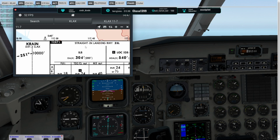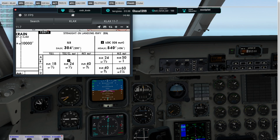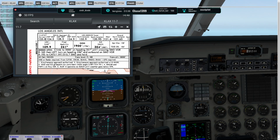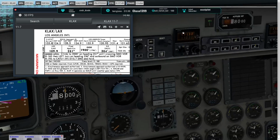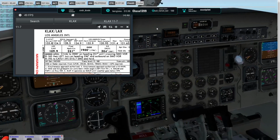So we are straight in. Turn right heading 280, join Santa Monica 125 radio. So our minimums is 200. Right heading at 280 and Santa Monica radio 125 number 3, 109.9. SoCal departure, Aero 618 Bravo Charlie 4000. Pop that up there. Contact Oakland Center 127.45. Need a course heading at 251.